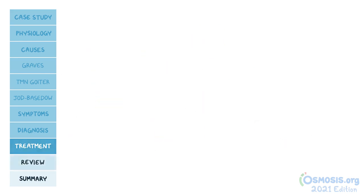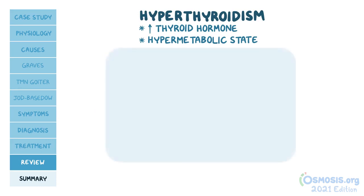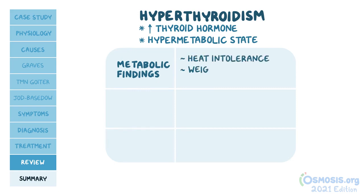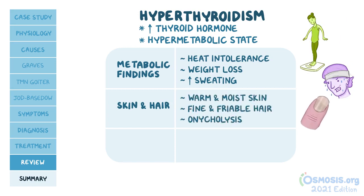Alright, as a quick recap. Hyperthyroidism can happen a few different ways, and all of them result in too much thyroid hormone and a hypermetabolic state. Symptoms of hyperthyroidism affect multiple systems. Metabolic findings include heat intolerance, weight loss, and increased sweating. Skin and hair findings include warm and moist feel of the skin, fine and friable hair, and onycholysis.